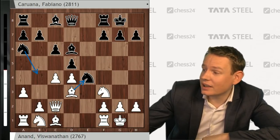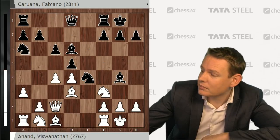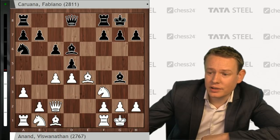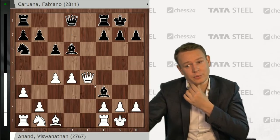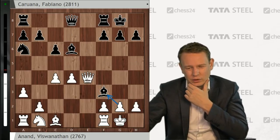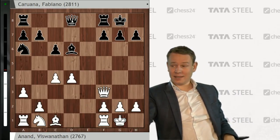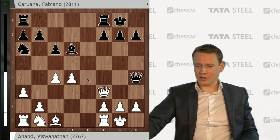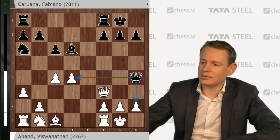Caruana, however, plays an even more direct move, the move bishop to g4. Once again saying, I don't really think you want to take on e4. This time the reason is different. After takes, black goes bishop f3, gf, very weakening of course. Therefore, queen takes f3 looks logical. But now black has a little double attack to regain his pawn. Queen h4. And black is doing absolutely fine.